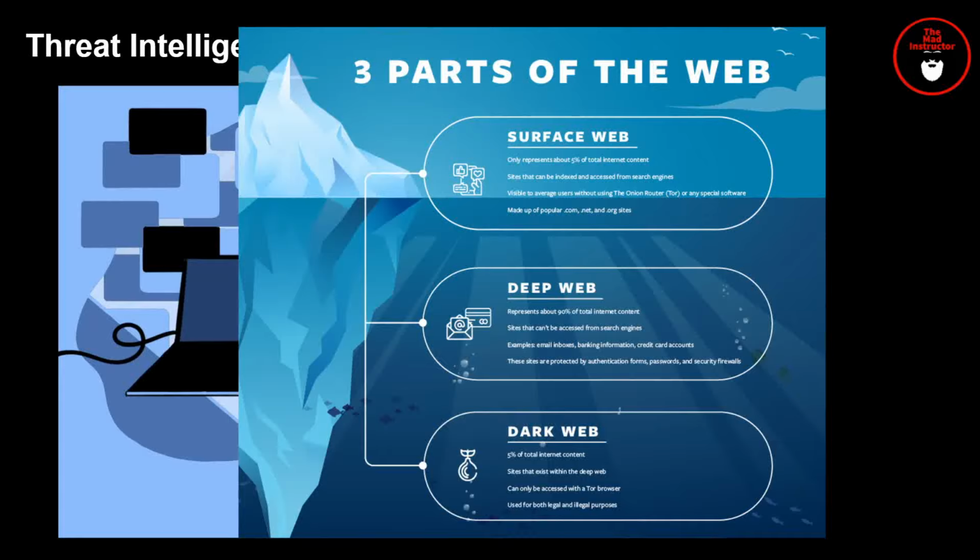Now, I think with the dark web, a lot of us start thinking about illegal purposes, like the Silk Road, for example. If you don't know what the Silk Road is, it is an eBay in the dark web that sells everything. The Silk Road's still around. I don't suggest you ever go there unless you want to get on a list real quick.